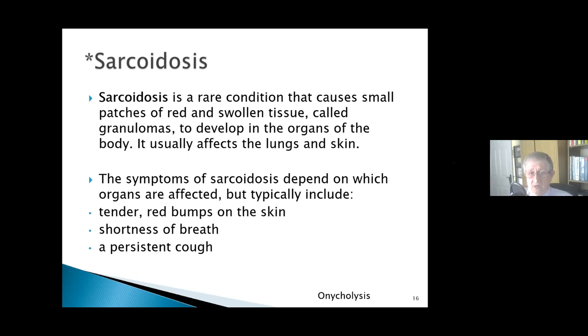So it can cause tender red bumps on the skin. It can cause essentially the death of the bottom layer of the nail. It can cause shortness of breath, a persistent cough. So once again, we've got something to do with the lungs that affects the nails, haven't we? Common thread of dear old Hippocrates and his pus-filled lungs.